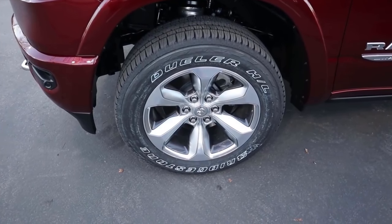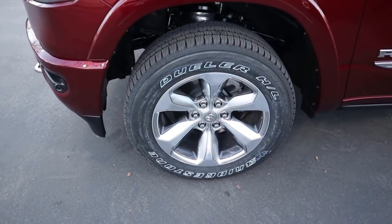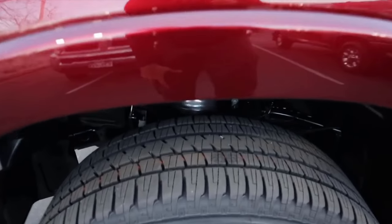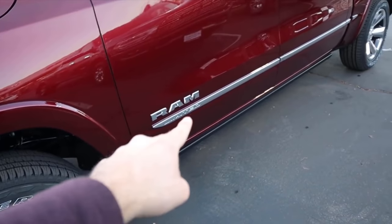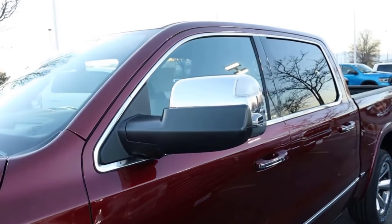Now, popping over to the Ram, 20s are standard. You can get 22s as an option on the Limited. Most Limiteds that I see at dealerships usually have the 20s and not the 22s. So it's just what I've been seeing on the trucks. And then this has air suspension because, well, that comes standard with the Limiteds. Notice we've got the Ram Limited logo there on the side, and then body painted fender flares, chrome mirrors.